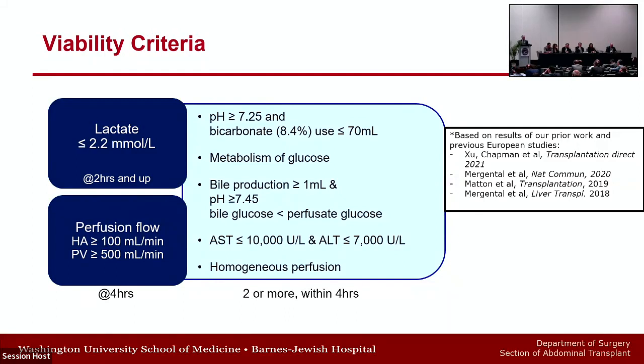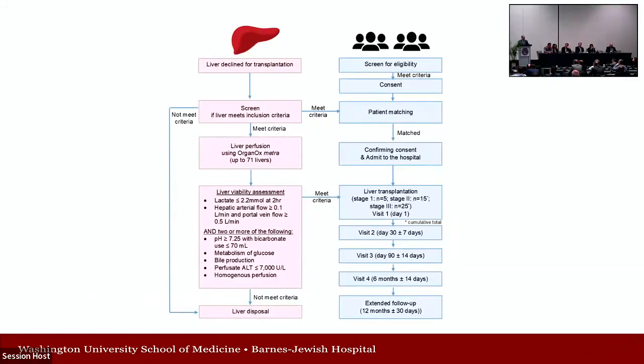So we want to see a lactate less than 2.2 at 2 hours after perfusion, homogeneous perfusion, and then two or more of these five criteria: pH maintenance without excessive bicarbonate need on the device, metabolism of glucose. If there's bioproduction, we expect the bioproduction to be alkalotic. Some of our grafts didn't produce bile, and they worked satisfactorily. Transaminase levels of less than 7 and 10,000 in the perfusate, in homogeneous perfusion.